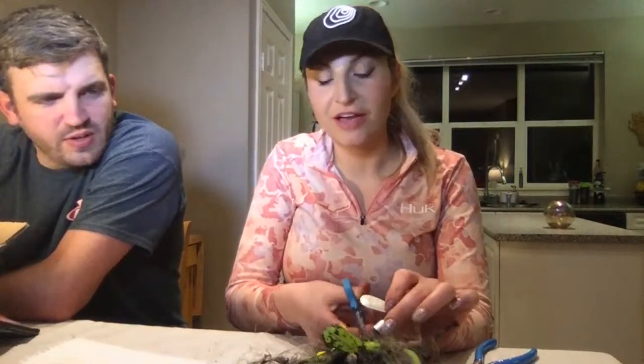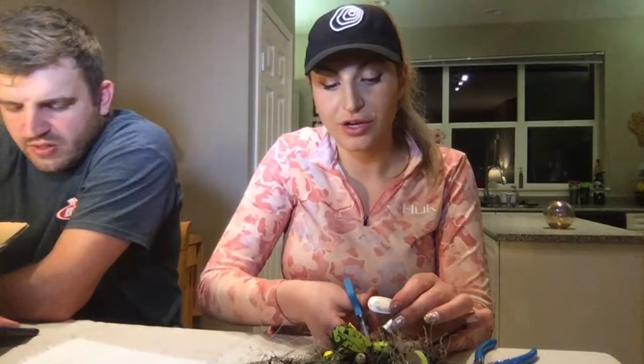Dude, this is like spinner heaven. Call them $5 a pop, it's like $40 in lures in there. Yeah, that's like $40 in spinners.